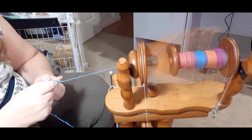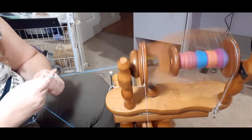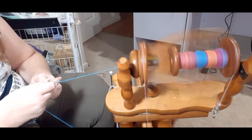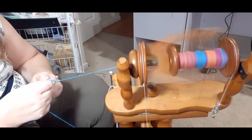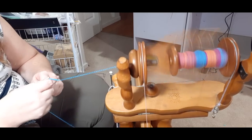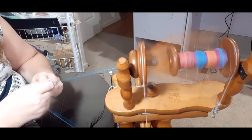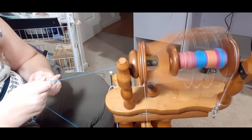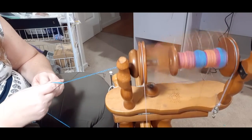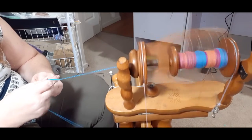This type of yarn is really good for knitters, crochet, and weavers. I've seen some really beautiful stuff being made by knitters using this yarn. And it's got a lovely drape for woven garments.